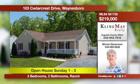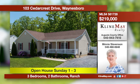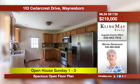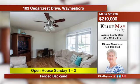Pride of ownership is evident in this spacious home that offers the convenience of one-level living. The master bedroom boasts two walk-in closets and an ensuite bath. Garden doors in the dining room lead to the back deck and level fenced backyard with raised beds.